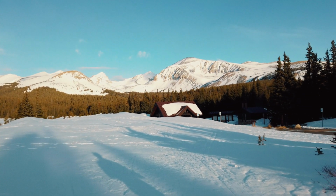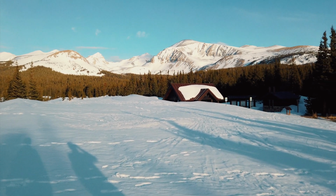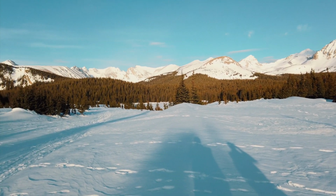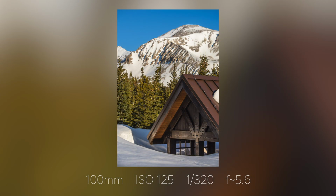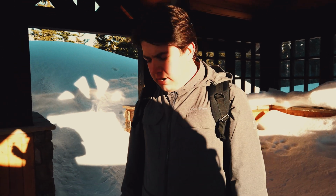Oh, look at those shadows on the peaks over there. Okay, I'm glad I brought this. Ooh, look at that. I can get most of the... That's gorgeous. Most of this in frame. There is a ton of snow up here. That's probably a good 8 feet of snow, probably, that's up here.